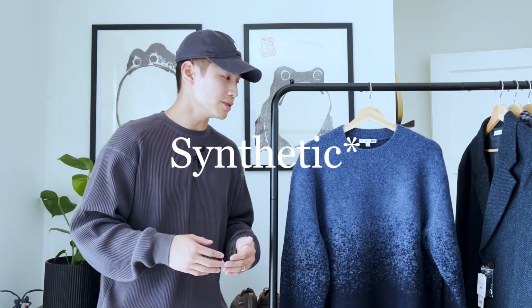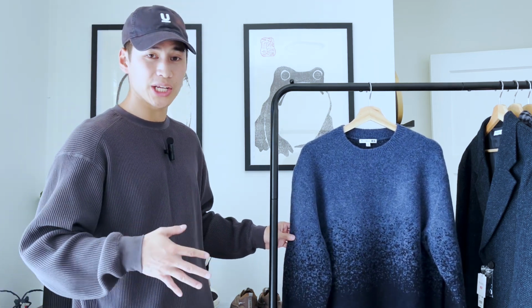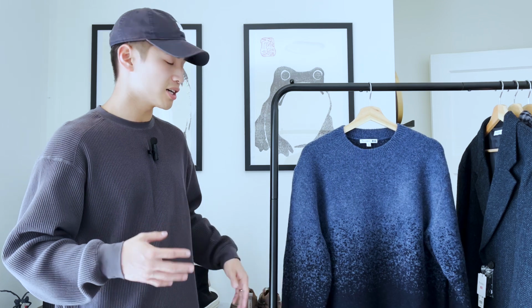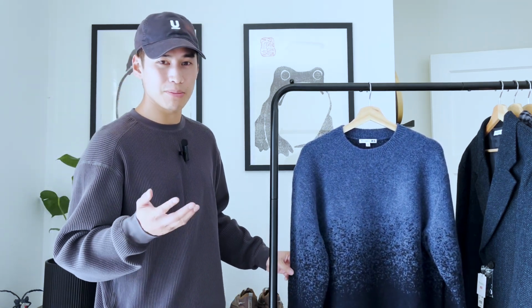Now, the material is something I've seen people debating online since it is only made of about 6% wool, the most being made of polyester and acrylic. And while I get people not wanting their items being made of fake materials, in this case, I really do like that the material holds its shape very well. It feels like it's not gonna wrinkle easily at all. It's also very thick while at the same time not being very scratchy to the skin, which is something that I've dealt with and don't really like about 100% wool pieces.